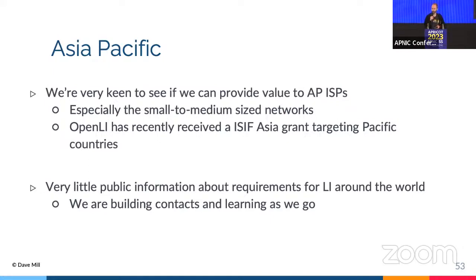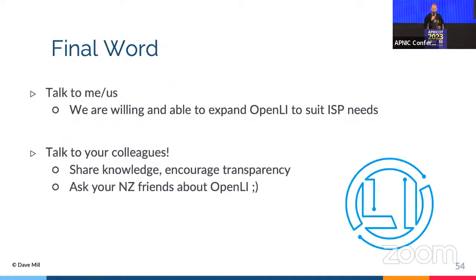So we're really interested in talking to law enforcement contacts, ISP contacts, anyone that can tell us how LI works in their part of the world and how we might be able to help with that, whether ETSI is useful, whether PCAP is useful, whether there's something else that we're missing that could be useful. So we're really just learning as we go. So yeah, final word: find me at breaks or this evening if you want to talk about OpenLI or if it's something that could be useful to you.